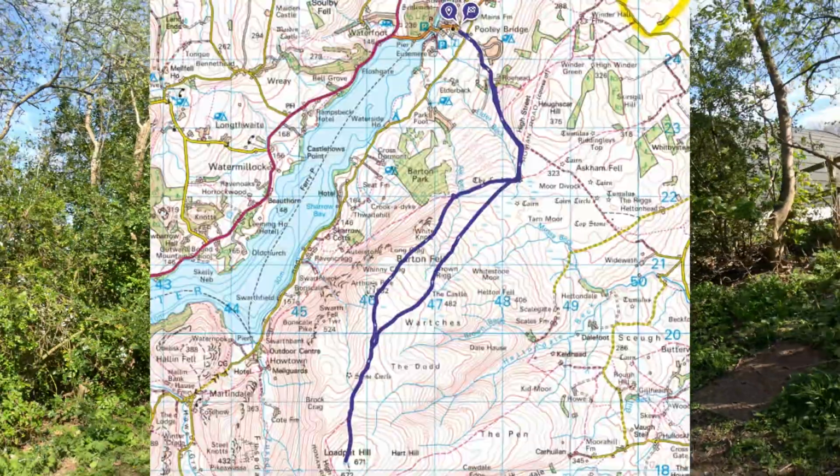So I'm going to do two. The first one's going to be Arthur's Pike, followed by Loadpot Hill. Loadpot Hill is the highest of the two, so we'll see what we see. I'll bring you guys back later.